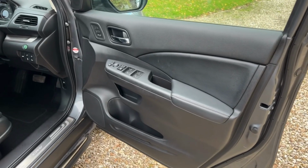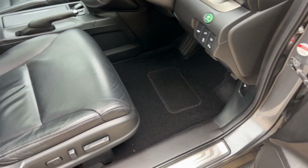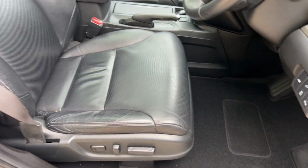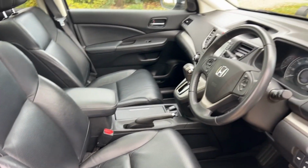Finally come to the driver's door card. Again, like the others, really clean and tidy. Footwell area on driver's side, very clean. And driver's seat for an 11-year-old car in fabulous condition.